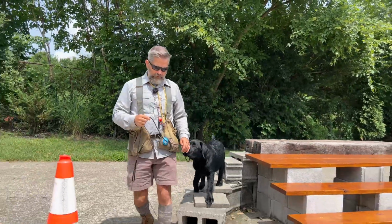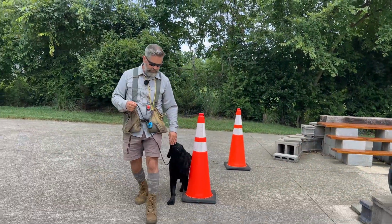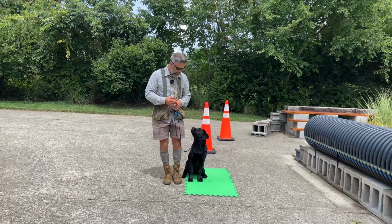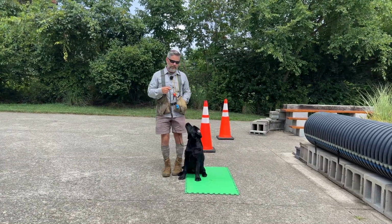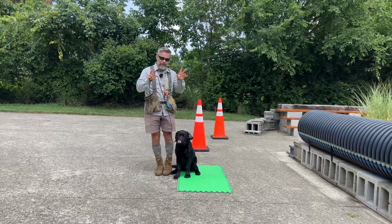Okay, I'm going to come out of here and we're going to work on getting him to sit in a nice straight sit in the center of these pads. I'm going to drop my hand, I'll pull my hand up. Get him to be pretty straight. I'm asking him to stay. Okay. Now, the first thing I want you to notice in this video is that I have adjusted my expectations and I have adjusted my payment schedule, right?